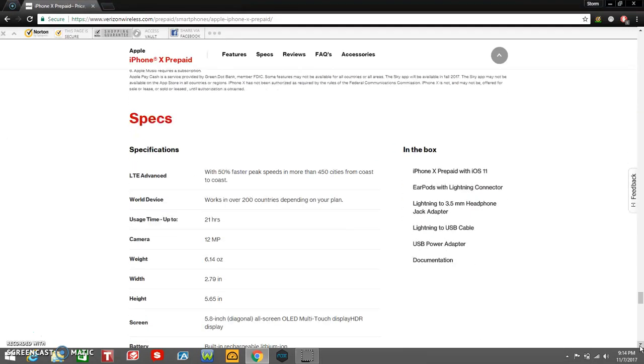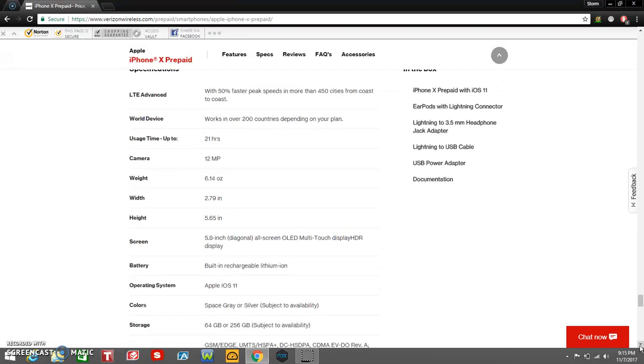And what you get in the box with the iPhone X is your standard stuff for the iPhone. You get the iPhone X with iOS 11, of course, AirPods with Lightning connector, Lightning to 3.5mm headphone jack adapter, Lightning to USB cable, USB power adapter, documentation, and a SIM removal tool and all that. Specs on the iPhone X: LTE Advanced with 50% faster peak speeds and more than 450 cities from coast to coast. World device that will work over 200 countries. Usage time 21 hours. 12-megapixel dual cameras on the back.